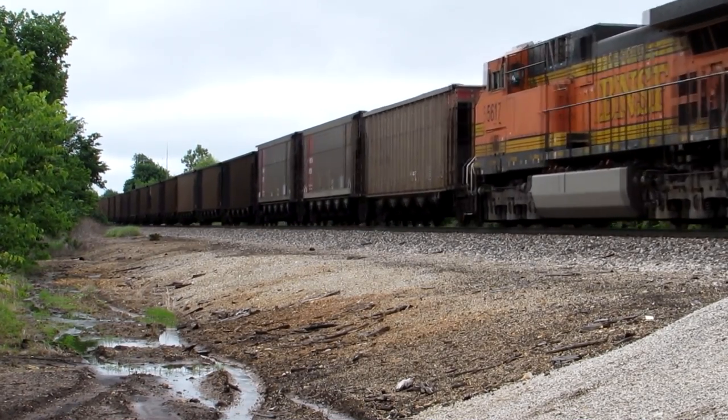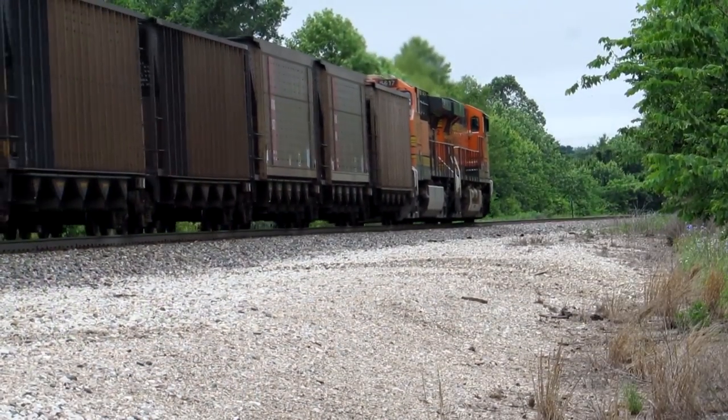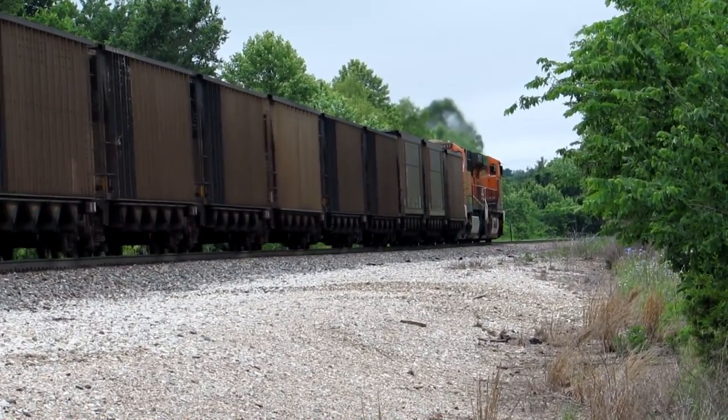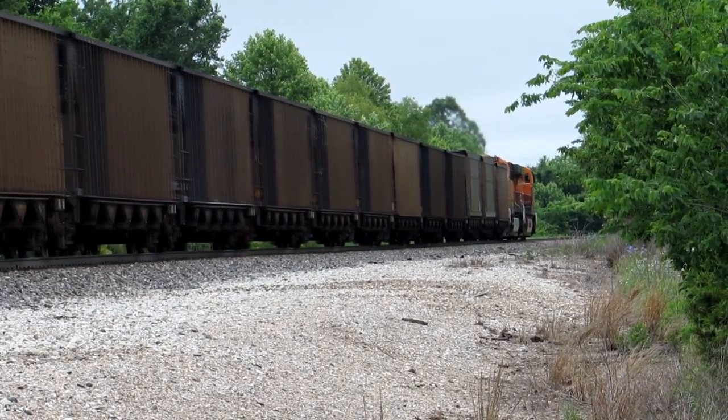These Gevos put on a loud performance on the head of this empty RWX coal train, running from the Scherer power plant in Georgia back to Wyoming. The Fort Scott sub is one of the heavier tonnage main lines on the BNSF system, the vast majority of traffic being coal trains like this.